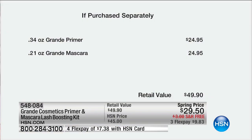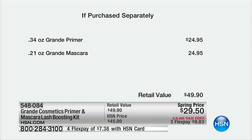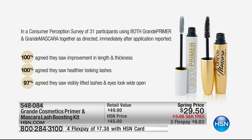Now, let's look at the value. The primer by itself is $24.95. So for $5, basically, you're getting the famous Grande mascara. So it's $29.50 today. Not only that, we're gonna ship it to you for free. We're just super excited for everybody to try it. It's brand new. It's gonna be $50 after this visit, but right now, you're getting the primer and the mascara, and the primer is what has the fibers in it.